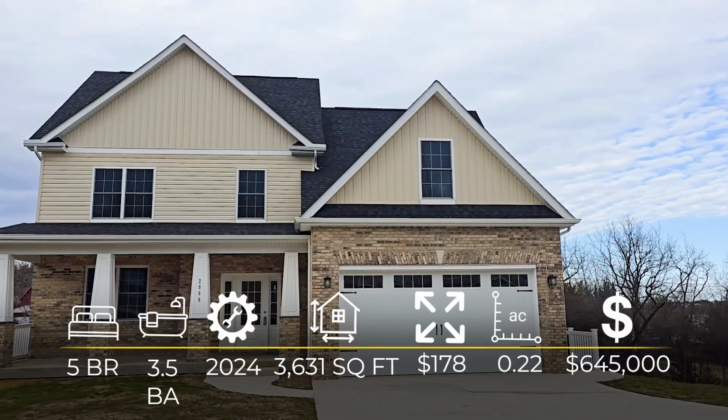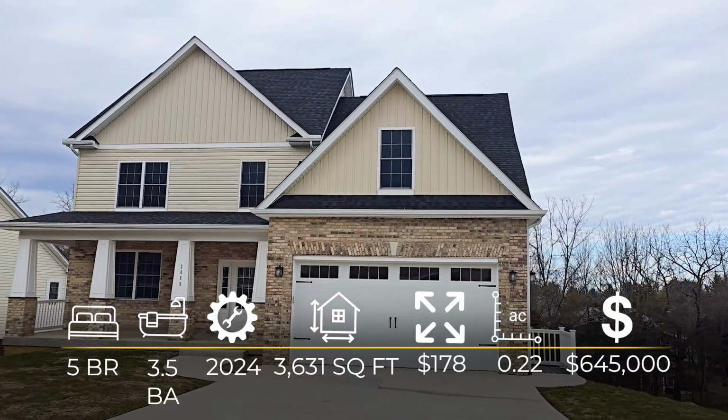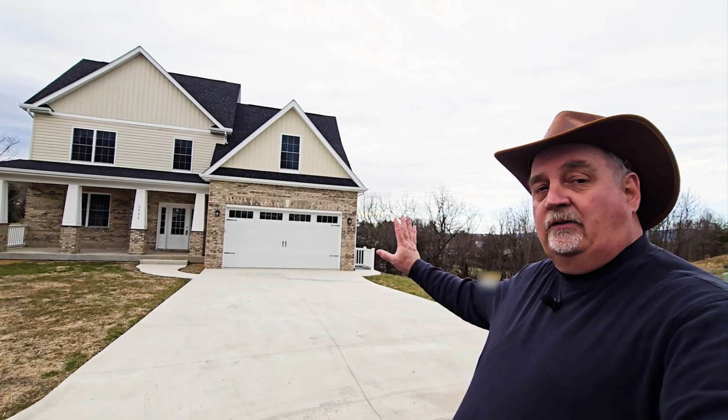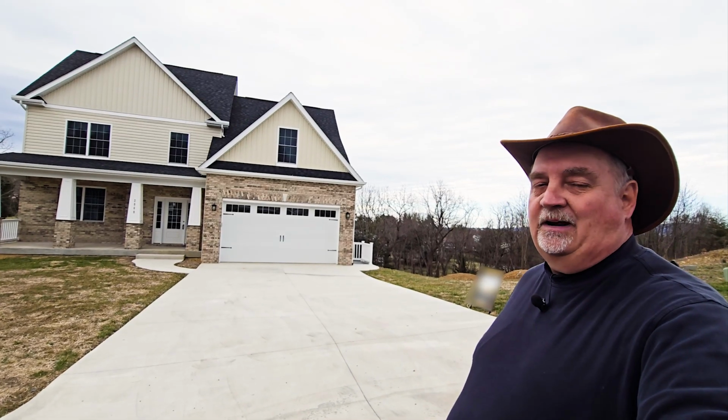And if you break it down for a new build, it is priced very economically, $178 a square foot, and it sits on a 0.22 acre lot, backs up to a little creek in the back, and there are other neighborhoods on the other side of the creek, but you get a little bit of that privacy there.